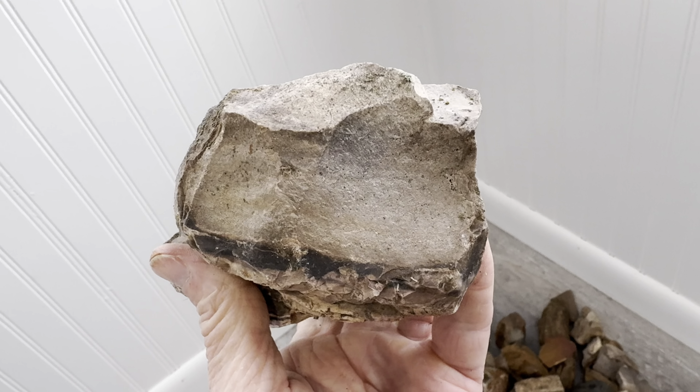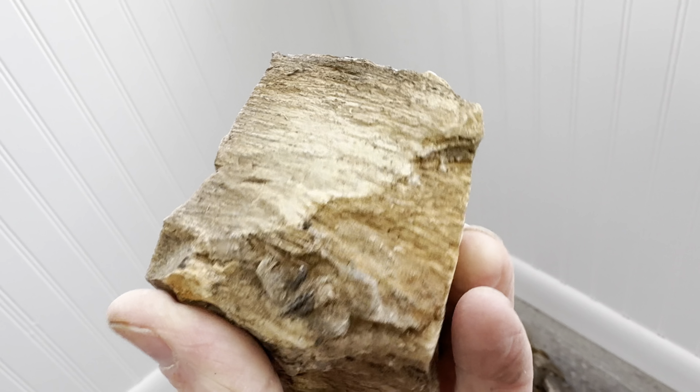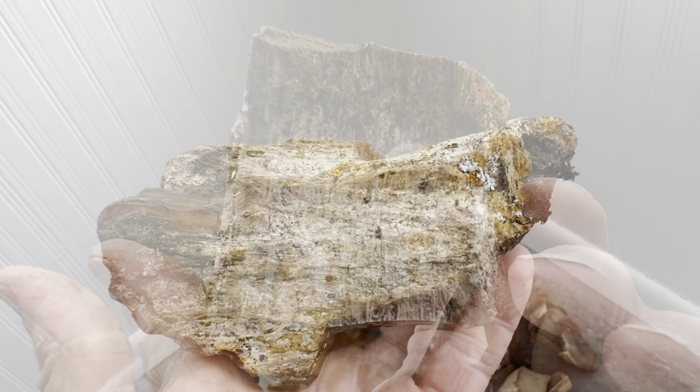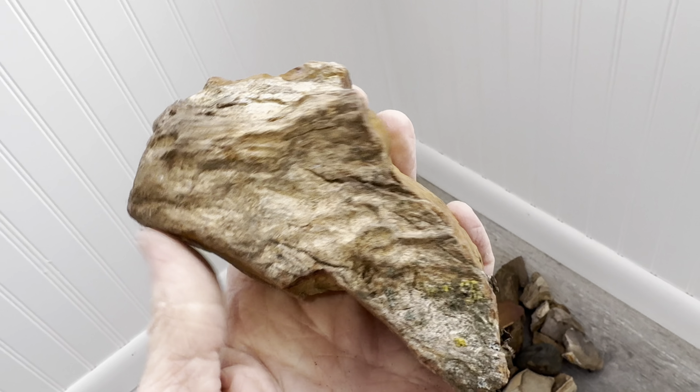This big chunk is really cool. Check out this end right here. Look at that. And I believe this is probably petrified palm wood. There's another big chunk of the wood. As you can see, it's got nice color on the inside.